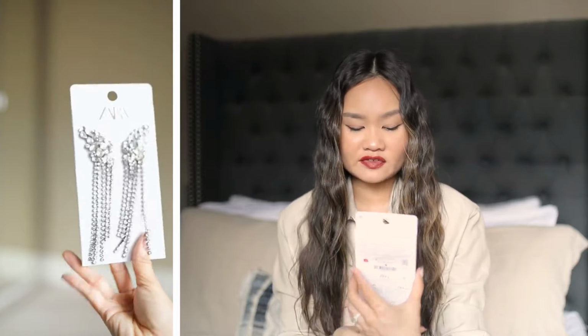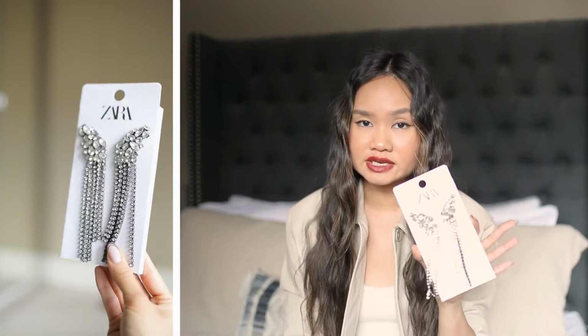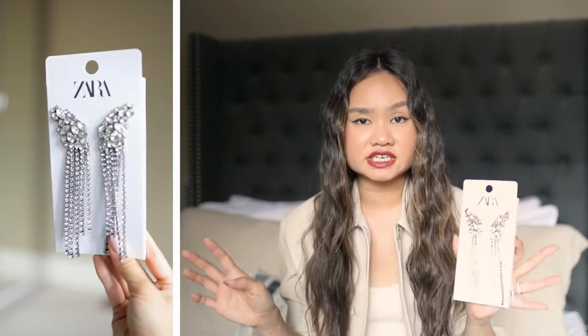I always do this. I don't know why, and then I regret it afterwards. I bought costume jewelry. You guys know I have very sensitive ears. I can barely wear stuff. I thought that maybe if I got a cute piece of costume jewelry for the holidays, I'd wear it for just the event and then take it off afterwards.